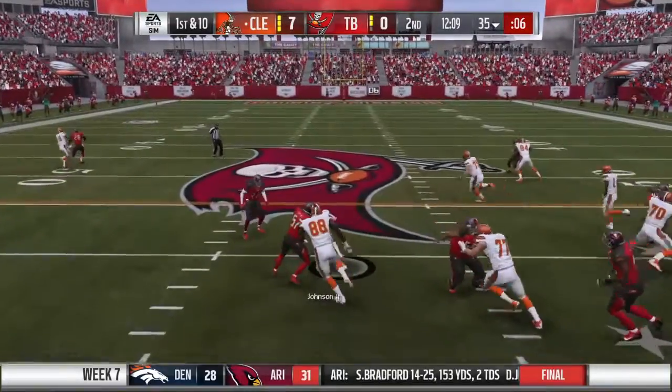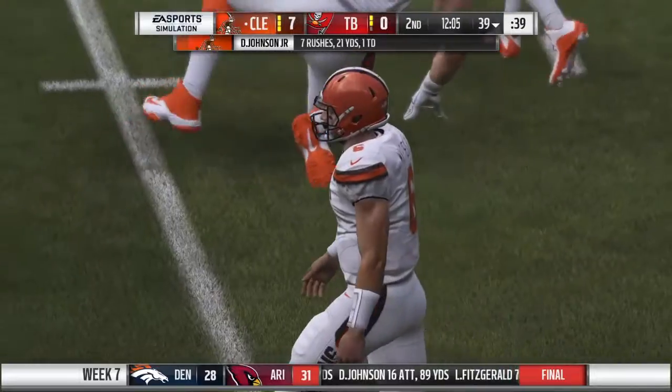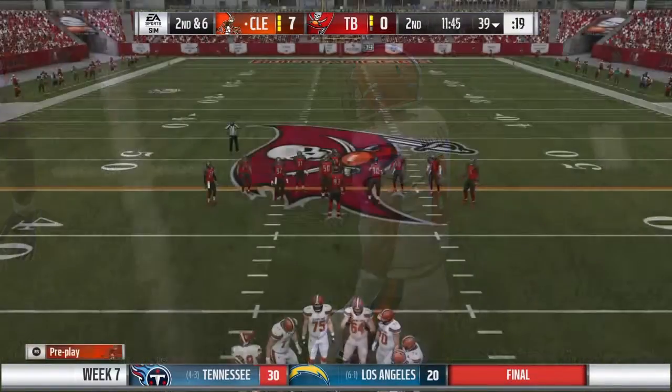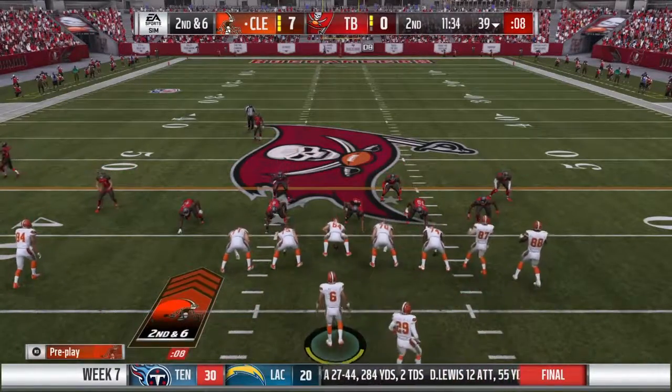The first down carry here for Johnson. Call it a gain of 4 on first, and that'll make it second down. I call that play a success. A nice inside run sets up a very manageable second down. A very solid gain on that play.